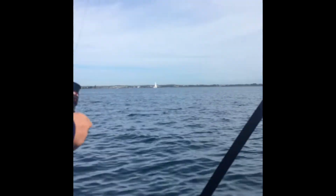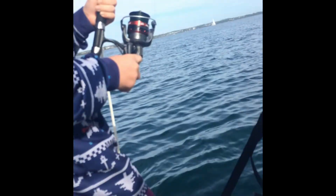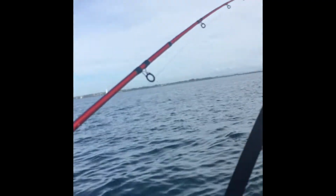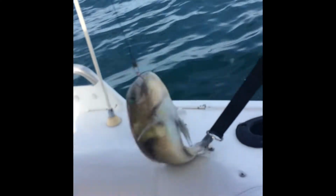Okay, have a good fish here. What's it, Jonah? I think it's probably a sweet lip. Sweet lip, yeah. That's a sweet lip. This is such a good eating fish. Oh! Take a video, Papa. Oh, that's a big one.